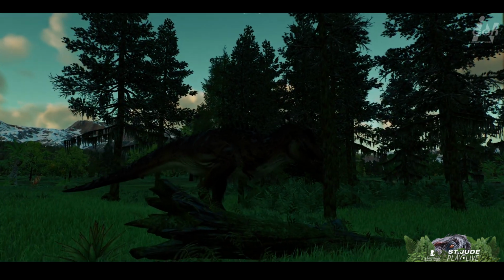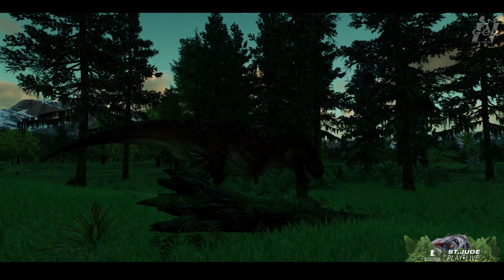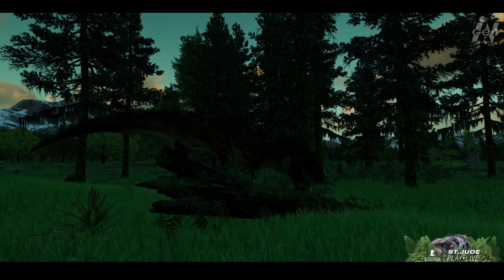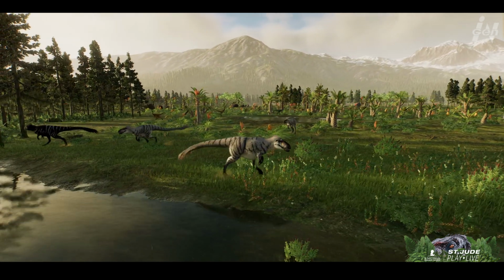With powerful jaws and sharp teeth, it hunted large herbivores like Saurolophus and Tarchia. Its size and strength made it a dominant force, though it may have faced competition from other large predators in the region. Alioramus was a smaller tyrannosaurid, but still a formidable predator in its own right.